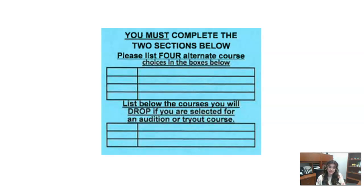The drop classes are one of your 18 classes that you would be willing to drop if there is an issue with your schedule, or if you make a tryout or an audition class. Those ones are the ones that will be dropped to add in the class like madrigals or cheer.